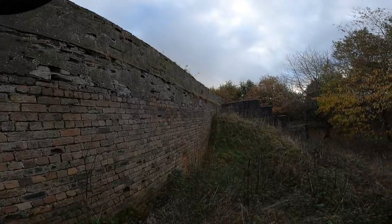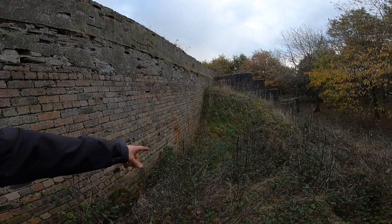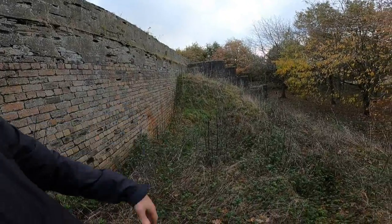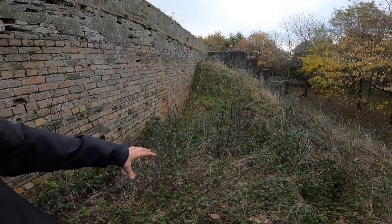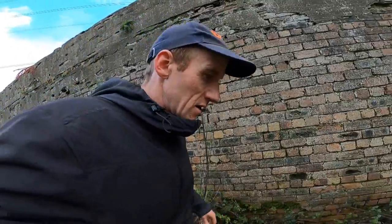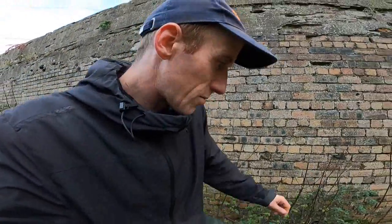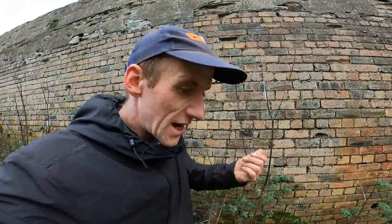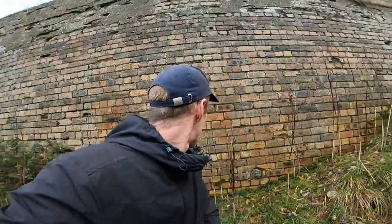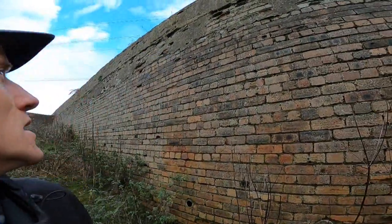Yeah, this is massive. It's interesting how they've taken it out here. I'm not sure why all the earth or whatever's been taken from this site, not unless they were using some of this when they were making the foundations for that house there, or because it was probably a real clay-type, sandy material. It was often a special grade of stuff they would use to slow the bullet.